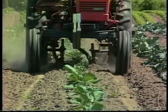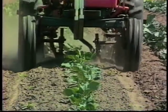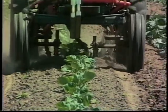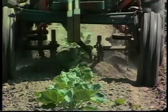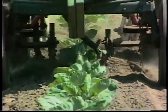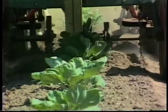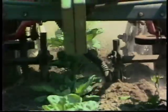So all you want to do is throw dirt over the weeds with your cultivator sweeps like this, see, and bury them up. And if you get them when they're an inch or so tall, it works very, very well. And so you're going to move these in or out so they do just what you want them to do. Speed is important. The Lilliston likes to go fast. That's the cultivator in the rear. And if you can go fast and not hit the plants with these, then it'll work even better because it'll throw the dirt more.